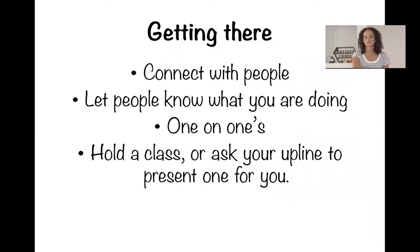So how to get there? To get to the level of elite, you need to be connecting with people. You need to be sharing your love of the oils, letting people know what you're doing, perhaps one-on-ones, meeting up with friends, having a cup of tea and chatting about the oils and what will suit them. Holding a class is the easiest way by far to get to elite. Holding a couple of classes in the month will generally get you to elite.